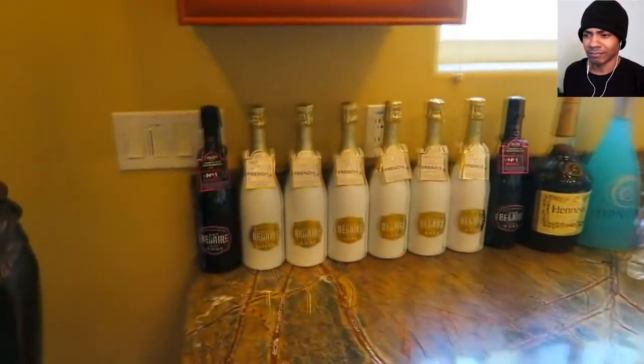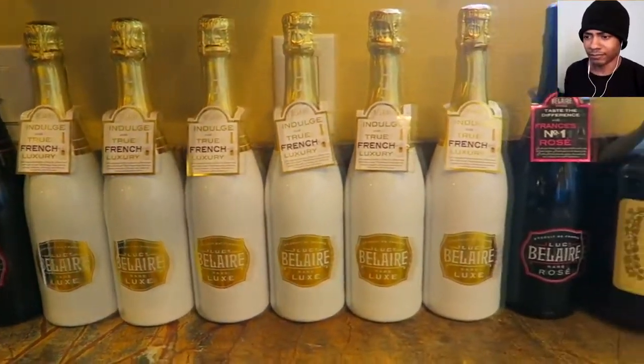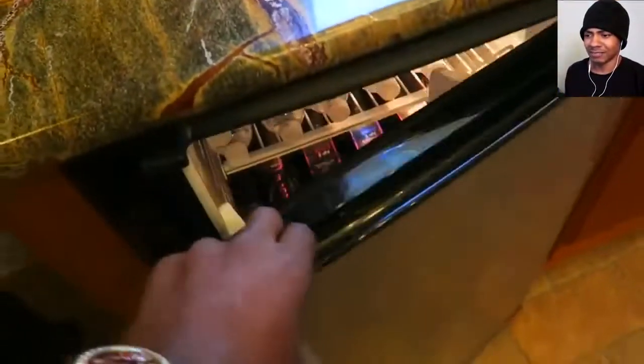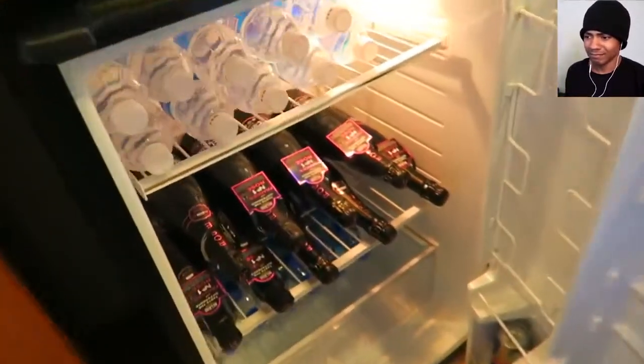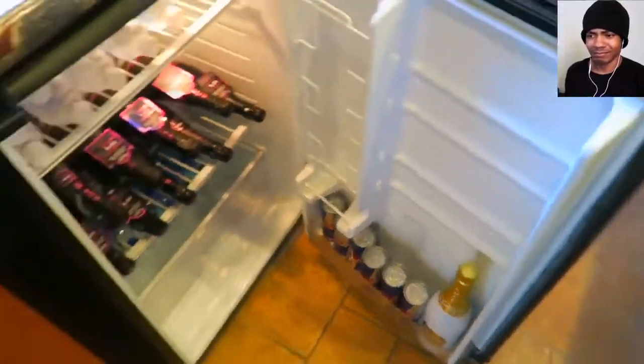Nice. One of our mini bars. Stacked with rosé, Bel Air, and Luke's. White and black bottles, Hennessy and Hypnotic. Refrigerators full of stock water and black bottle, rosé, Red Bull. It's lit. Lit, baby. Lit. I would like to hold the camera so you could show this room.